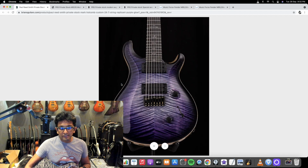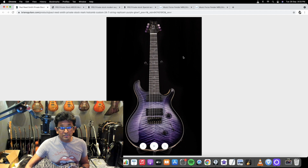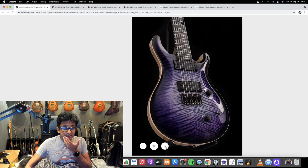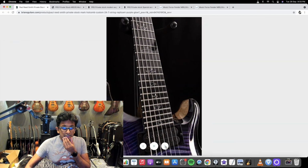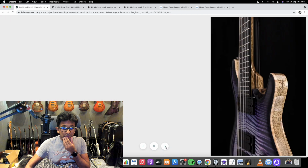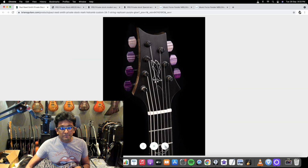Well, there's the top and the color, what they call a replicant purple glow. That's just amazing. I think this is one of the best kinds of flame maple out there, and the way it goes from the smoke to the light, the purple shading all the way to the glow is just outstanding. The other thing of note, of course, is the matching tuner buttons, which is amazing. PRS makes them out of flame maple as well. Let's see if we can move forward to a picture of the buttons. There we go. Beautiful, beautiful buttons.